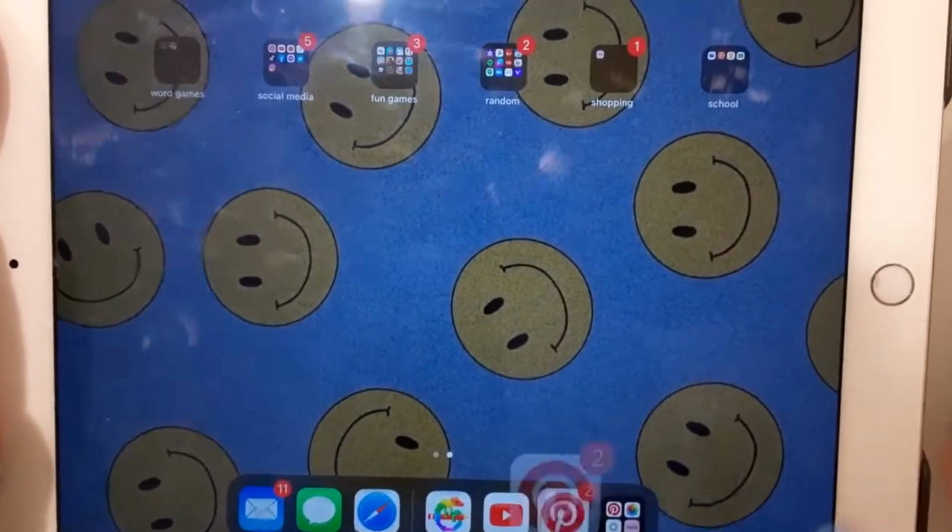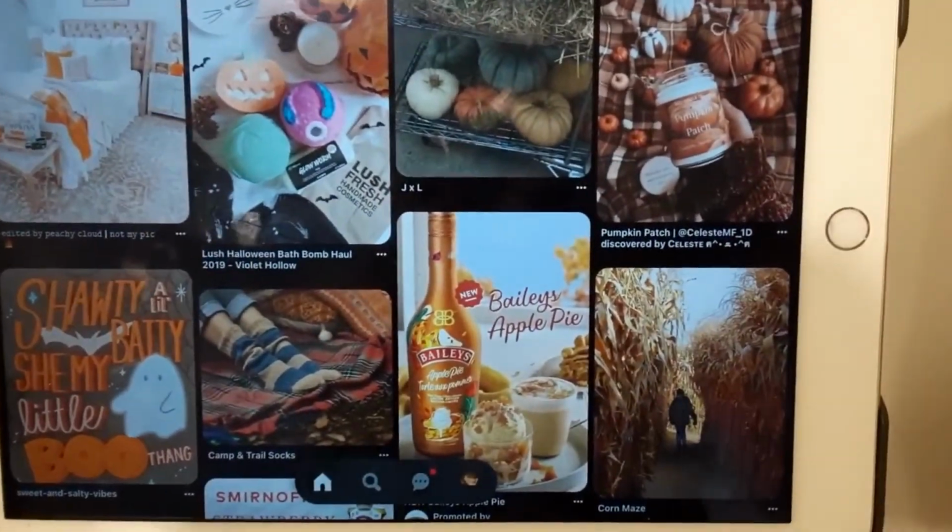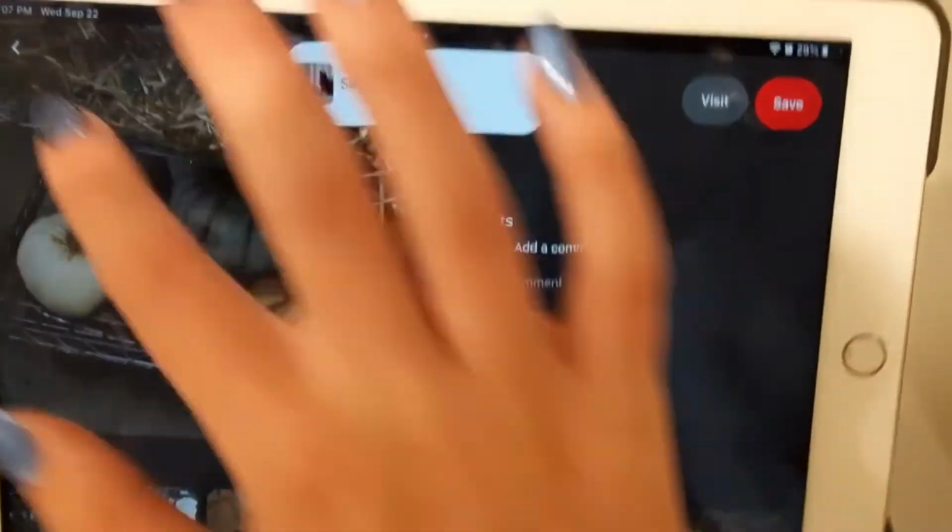So I'm going to head on over to my Pinterest. It's all filled with fall stuff. Oh my gosh, I literally have to add all these things to my fall board. Oh my gosh, I love fall so much.